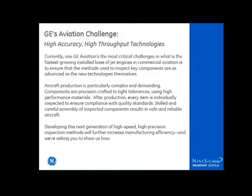Currently, for your reference, components are precision crafted to tight tolerances, and then they're individually inspected for compliance. That is a lot of work when you're considering an installed base of tens of thousands that is continuing to grow and grow and grow. It's a very big job, but it's one of our most important, which is why we're so excited to see what you have here.